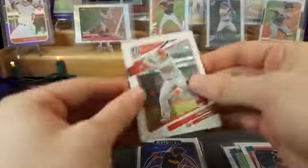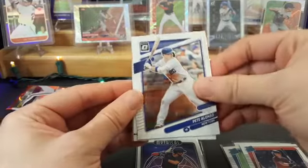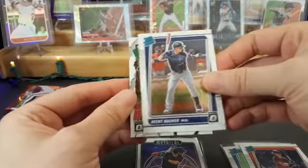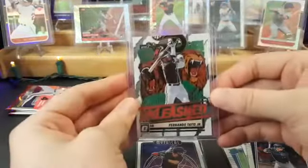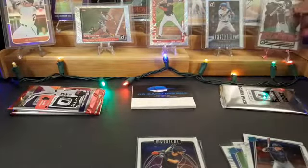All right, next pack. This is pack four. Mr. Mike Trout leads us off for the Los Angeles Angels, followed by Pete Alonso for the Mets. There's a Brent Rooker rated rookie for the Minnesota Twins. And an unleashed, and this one is Fernando Tatis Jr. of the San Diego Padres. I like the looks of the unleashed this year. Slide a few down.